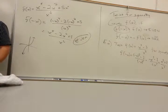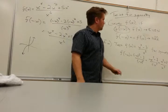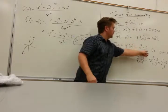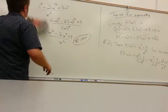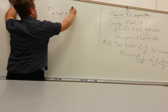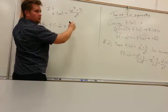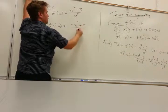So for the example, for it to be odd, it would have to be x cubed minus 3x over 5. I mean, x to the third. That's a good question, let me do it like that. So this started off like this. In order for this to be odd, write this down: f of x, f of negative x must be negative x cubed plus 3x over 5.